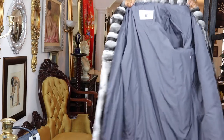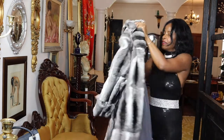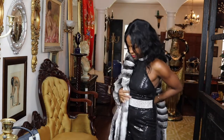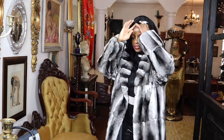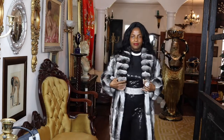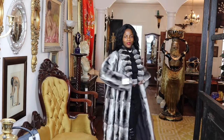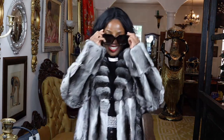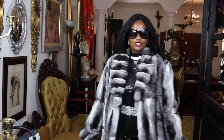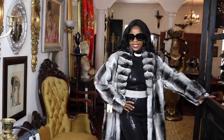But before that, let me show you, it has a gray lining and you can see the distinctive black and cream and gray color of the chinchilla. So let's go ahead and see. So this is what it looks like. Is it fabulous or what? It's so soft, chinchilla is so soft. It's just simply amazing. This is the look.